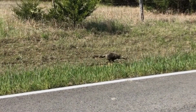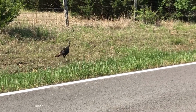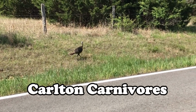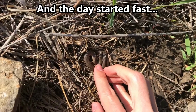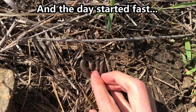Hello, day number 4, and we're starting off with turkeys, it looks like. One wild turkey wandering across the road. Hopefully this is a good omen for things to come. See you, dude. Alright, the day has started off with, I think it's a little rough earth snake.